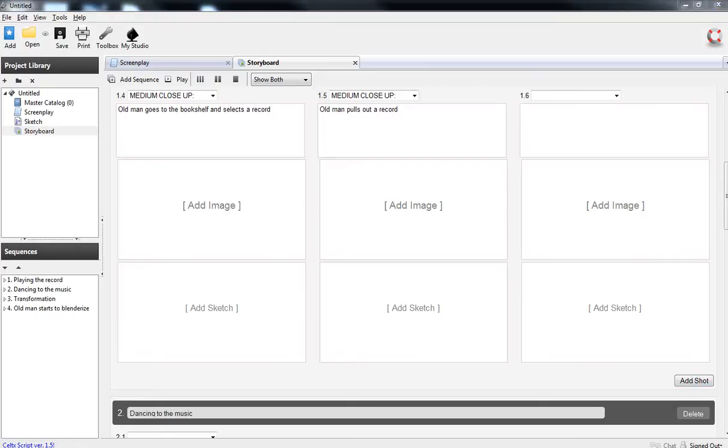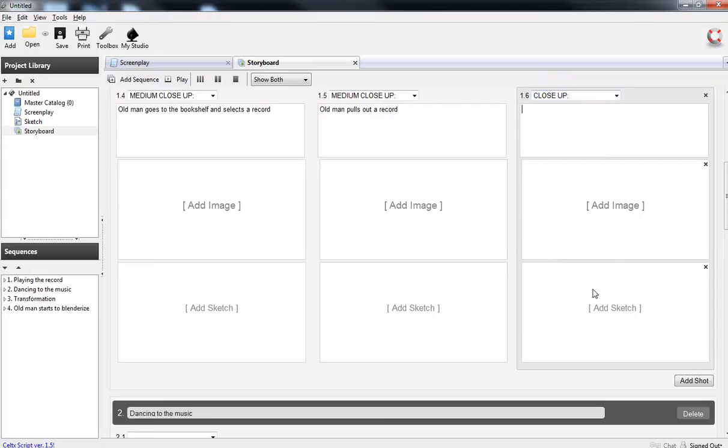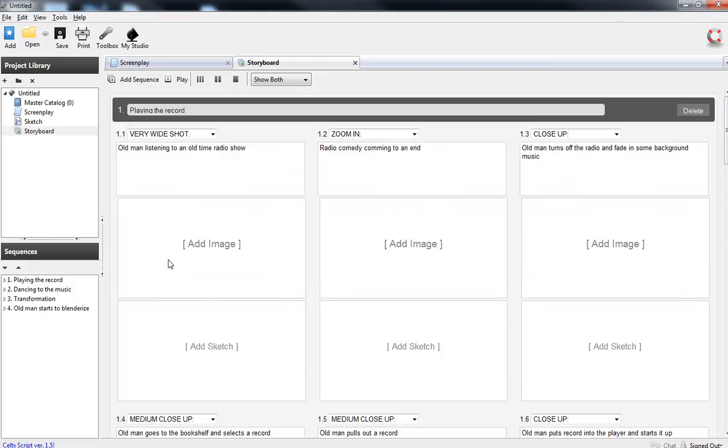And another shot after that might be a close-up. Old man puts record into the player, plays, and starts it up. Now that would probably be the last part of that, and then for dancing to the music, I could say that's going to be a wider shot, and I'll just say the old man dances to the music. Obviously there are more shots that need to be added into that, but right now I've got kind of an opening scene storyboard here.